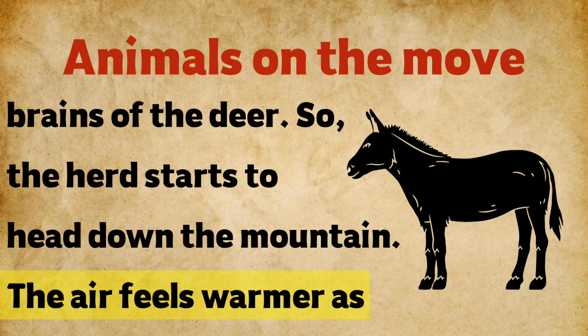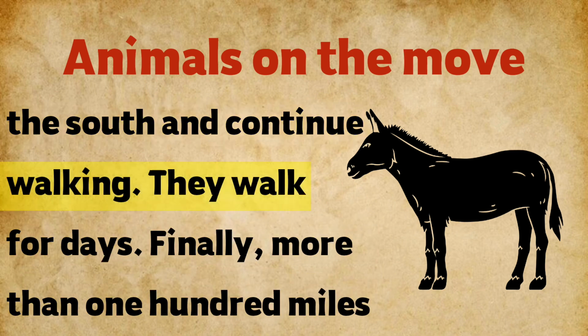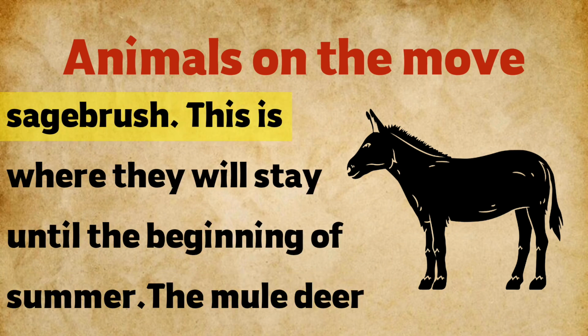The air feels warmer as they move down the mountain. After crossing the foothills at the bottom, they turn to the south and continue walking. They walk for days. Finally, more than 100 miles from their home on the mountain, the mule deer stop. They have reached a field of sagebrush. This is where they will stay until the beginning of summer.